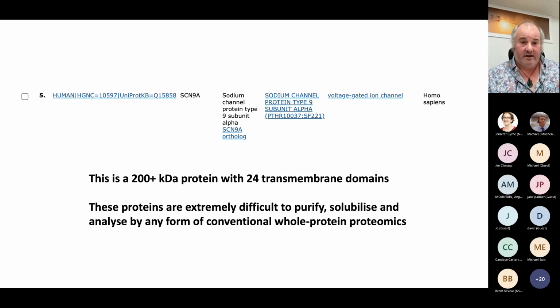But of course, all we're doing here is trimming peptides off these. We're not really solubilizing them. We're not taking the protein out of the membrane. It's all left behind in the tip. We're just trimming off peptides and taking it to the mass spectrometer.